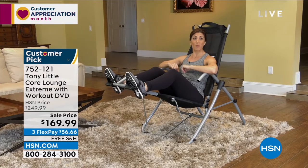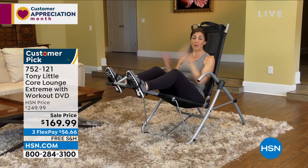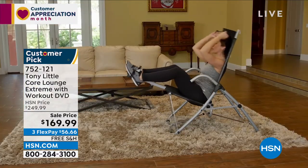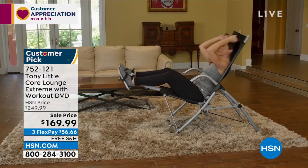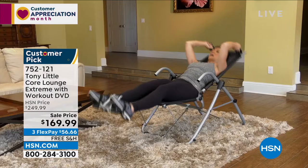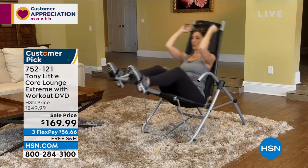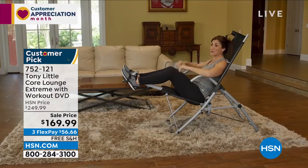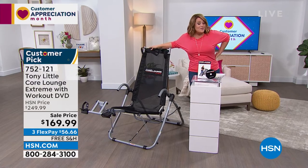As a personal trainer, one of the most requested areas to work on are abdominals. Proper form is extremely important. With the Core Lounge Xtreme, I can have my clients reach back, stretch and extend fully, and be able to do a proper crunch while keeping the head and neck supported and still being able to get that amazing range of motion. A nice long stretch and then a perfect crunch. We can also shorten up our movements, working those lower abdominals. And then when the workout's done, the great thing about this is you can recline and just relax.